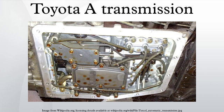A245E equals 4-speed transaxle. A245E was based on the A240E used in the 1989 MR2, but was reduced in size and weight. Applications: 1993 to 1997 Corolla 1.6L 4A-FE, 1993 to 2007 Corolla 1.8L 7A-FE, 1998 to 2004 Corolla 1.8L 1ZZ-FE. Number of discs in B3 is changed from 6 to 5 in 2005.